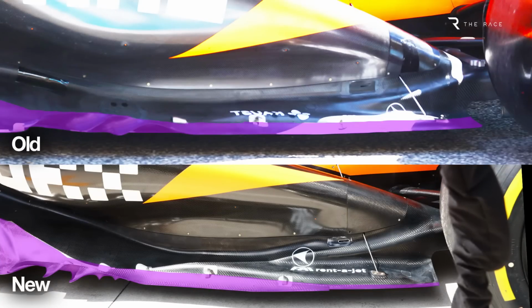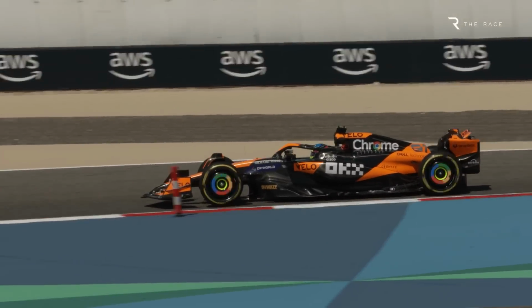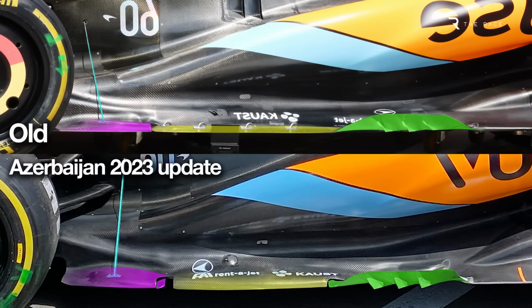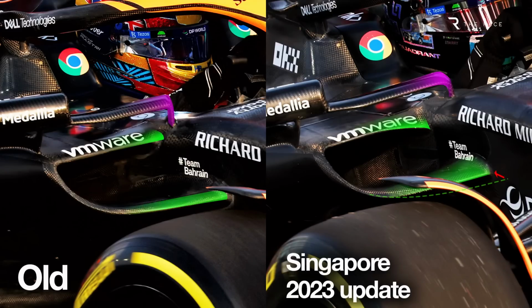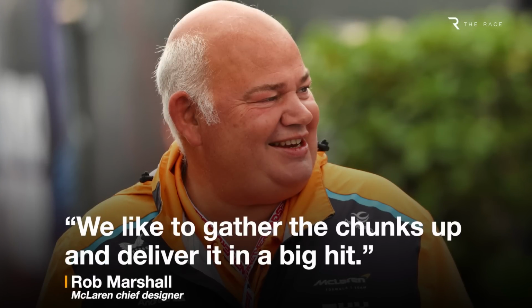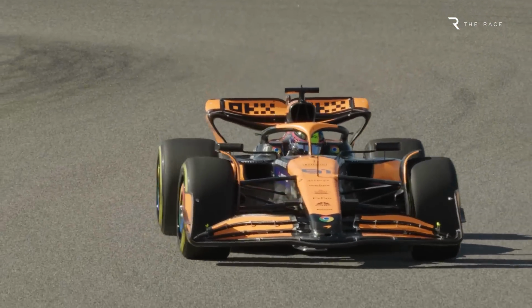Yet McLaren has not brought a proper floor upgrade since the Miami Grand Prix in May. While there have been small tweaks to the floor edges, plus potentially subtle modifications to the unseen underfloor that don't have to be declared, McLaren has over the past 18 months delivered several big upgrade packages that have carried it to the front. The key steps were the Azerbaijan, Austria and Singapore packages last year, prior to the Miami changes this season. As chief designer Rob Marshall says, McLaren likes to gather all the chunks together and deliver it in a big hit, which reduces the risk of smaller steps being phased in, leading to some problematic interactions down the line. Of course, it's easier to do that when you are on top.